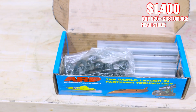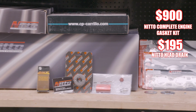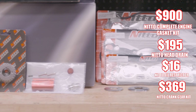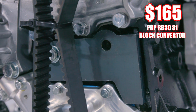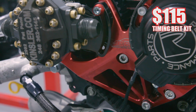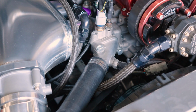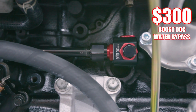ARP custom age head studs, Nitto head and engine gasket kit, Nitto rear head drain, oil restrictor, Nitto crank sprocket, timing washers, and Woodruff keys are another $600. PRP RB30 timing belt adapter, Gates timing belt kit, Ross balancer, titanium exhaust manifold and inlet manifold studs, new water pump and thermostat, and GBOOST dock water bypass pipe.